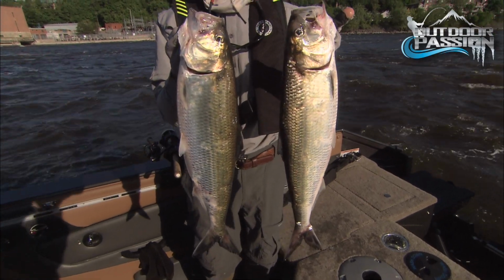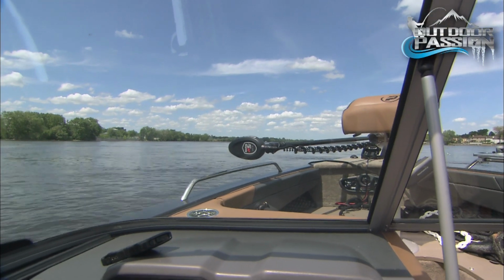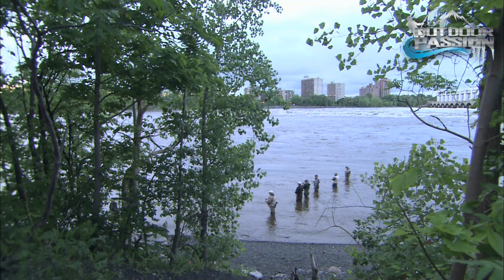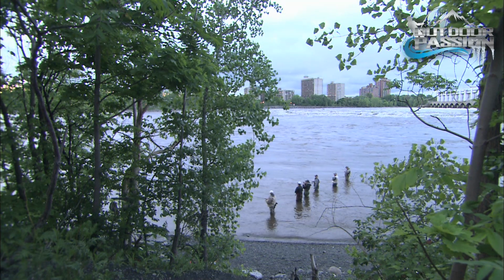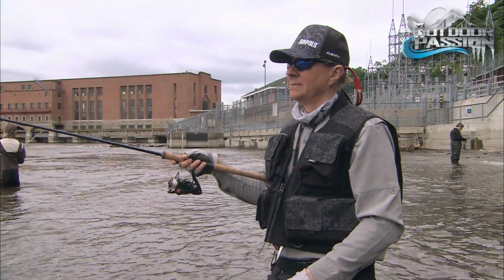Peak spawning activity occurs when the water temperature reaches 65 degrees. After catching 15 big shad, we decide it's time to head home. Many shore anglers don waders to reach good spots along the river. It's a fun and really productive way to fish.